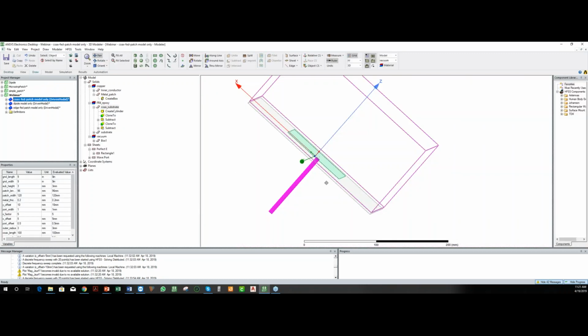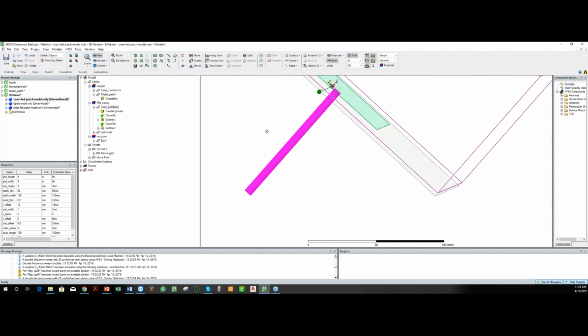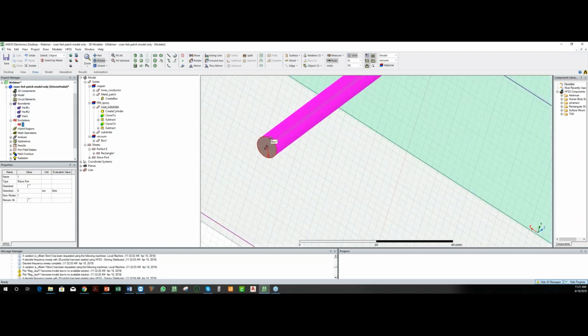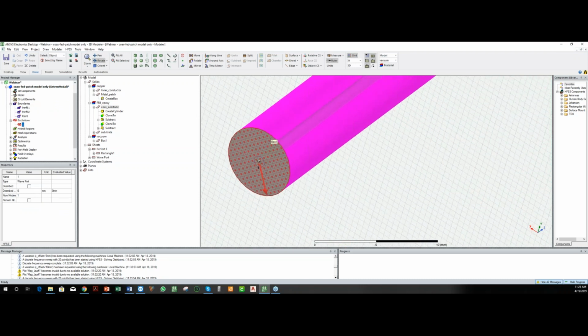And in the case of the coax fed patch antenna, I have again used what's called a wave port. The wave port, as shown here, connects the inner conductor to the outer conductor. And the red line is again the integration line going from the inner conductor to the outer conductor.